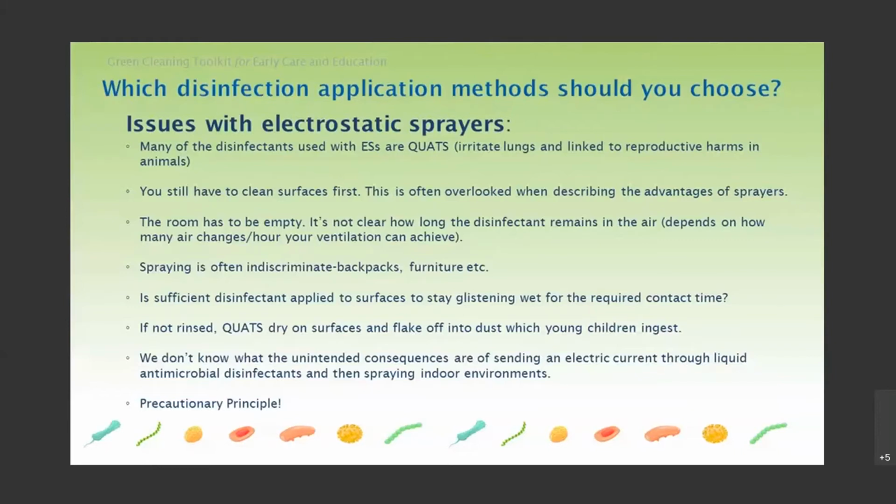The other problem is that spraying is often indiscriminate. They spray everything, including children's backpacks, furniture, etc. So there's application of disinfectant to surfaces that shouldn't be disinfected. There's also a question as to whether enough disinfectant is applied to achieve the required contact time. And I've talked about quats and dust.